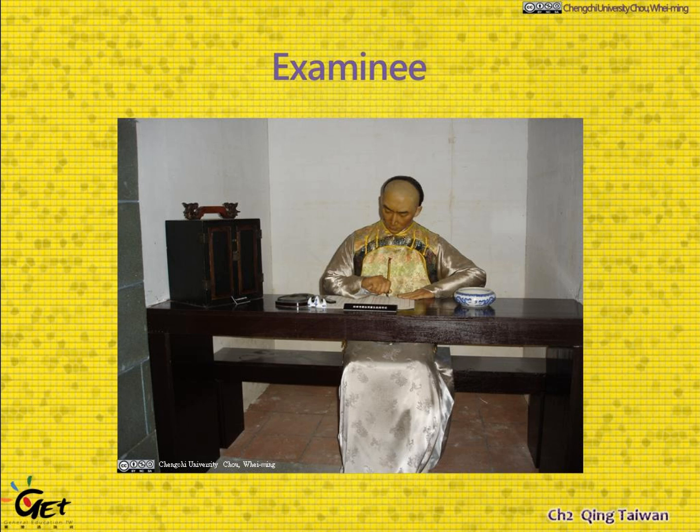You have toilet here. You stay next to the toilet. You can imagine the stench, the smell of it. So there's always a saying that the examinees just look like a beggar. That's how they do the examination.